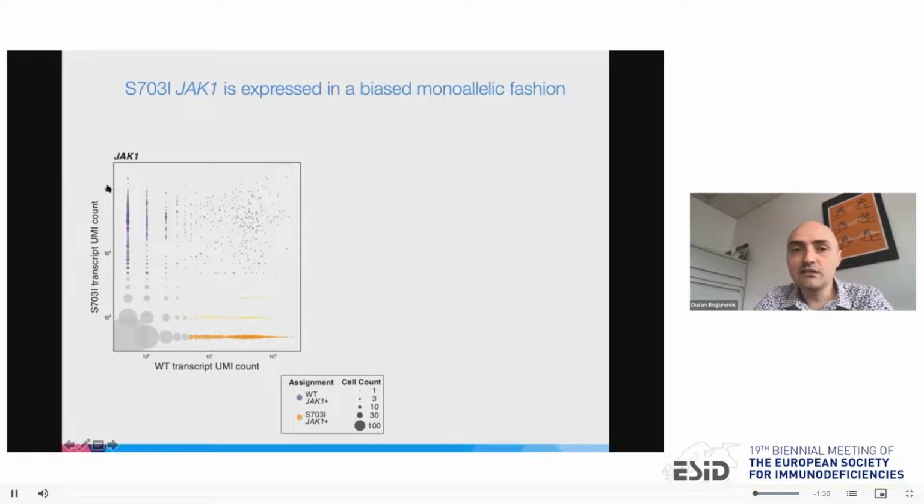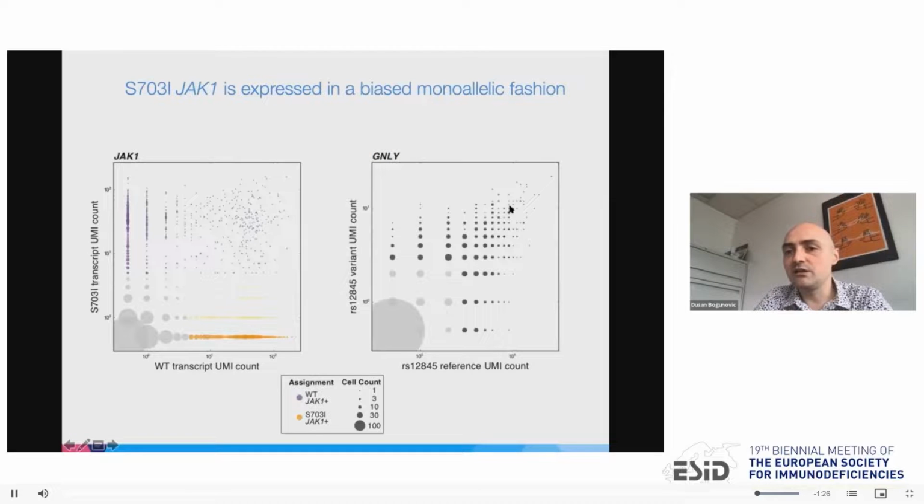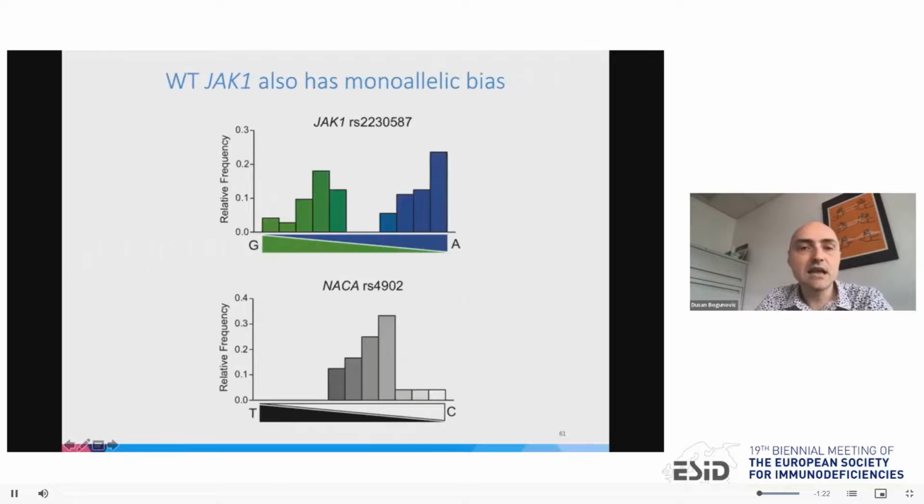But again, here there was mostly the mutated allele, which is not what should happen. This is how a gene should look if it's heterozygous. This happens to be true not just for this mutation, but apparently for JAK1 in a silent SNP that we measured here, that there is this monoallelic bias happening, unlike in the control gene.